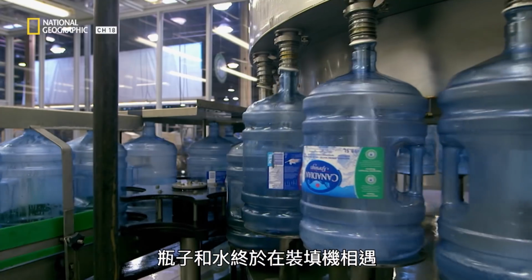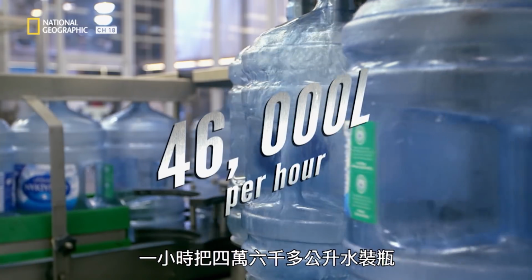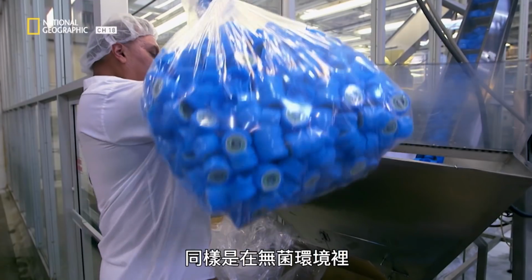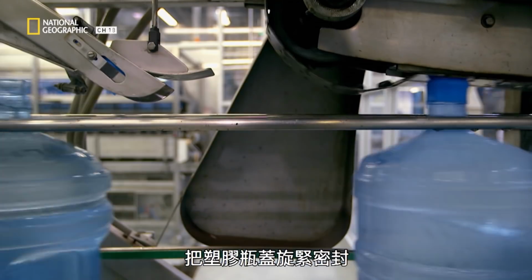The bottles and the water finally meet at a filler. More than 46,000 liters of water will be bottled in an hour. Still in this sterile environment, the plastic cap is applied and sealed.